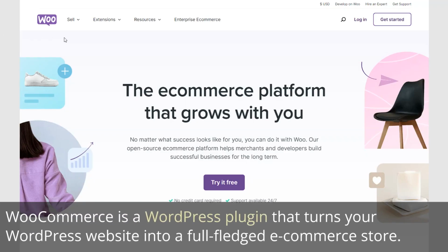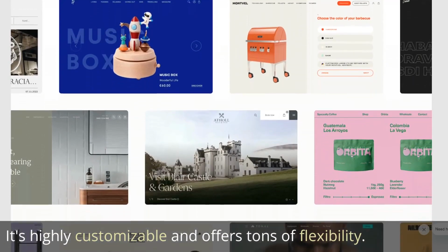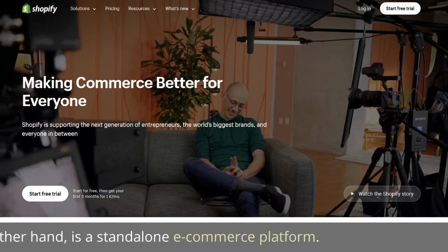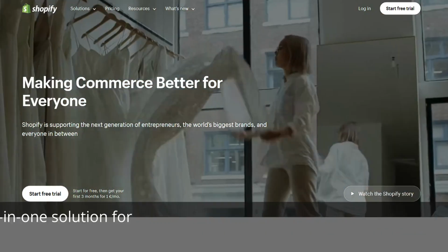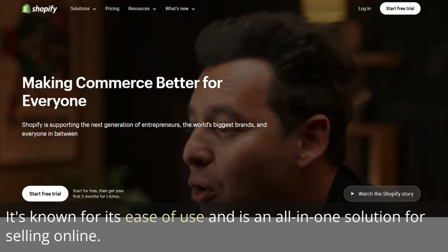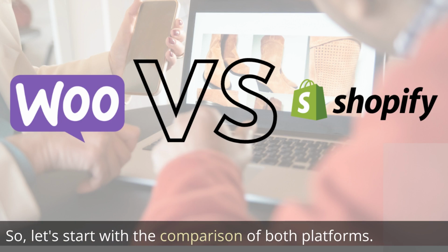WooCommerce is a WordPress plugin that turns your WordPress website into a full-fledged e-commerce store. It's highly customizable and offers tons of flexibility. Shopify, on the other hand, is a standalone e-commerce platform. It's known for its ease of use and is an all-in-one solution for selling online. So, let's start with a comparison of both platforms.